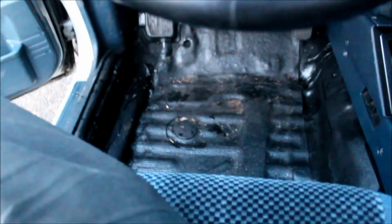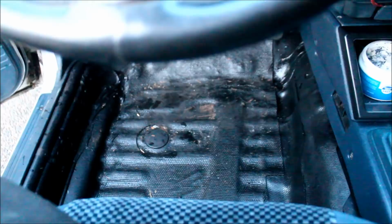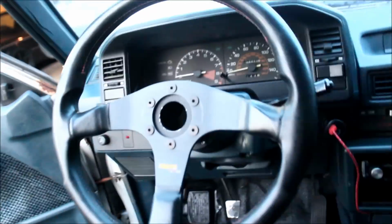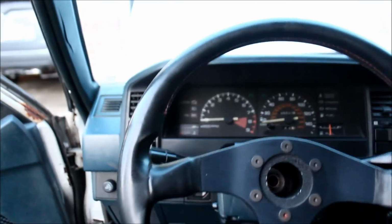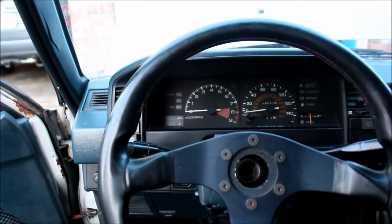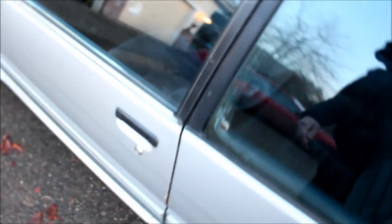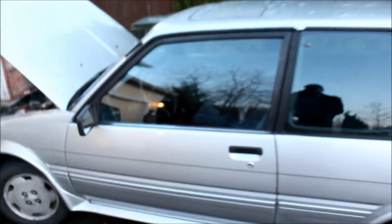I took the carpet out because it was gross and moldy and it leaked water in the inside, but I fixed that now and just did the bed liner. Put a new shift knob on it and got my only nice steering wheel I have, which is the Momo, on there. It looks a lot better, feels a lot better too. So got my mirror on there. Pretty good daily now, and it's clean.